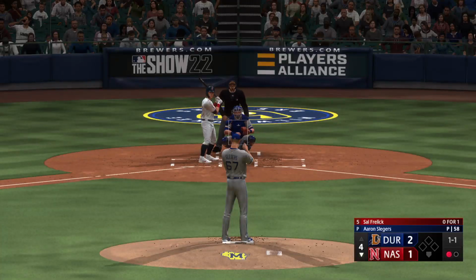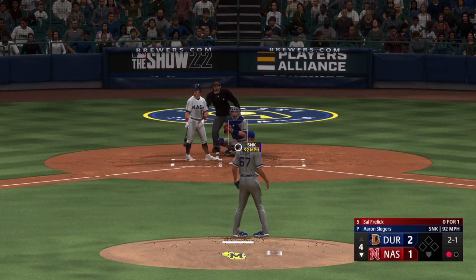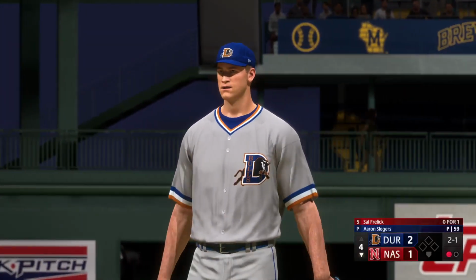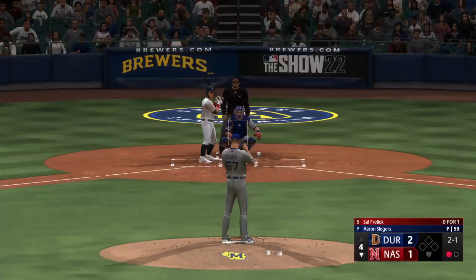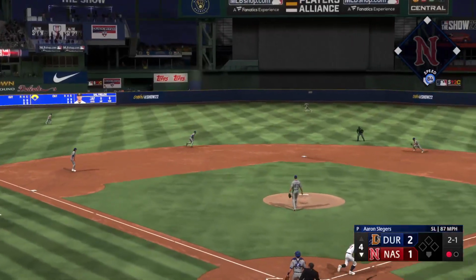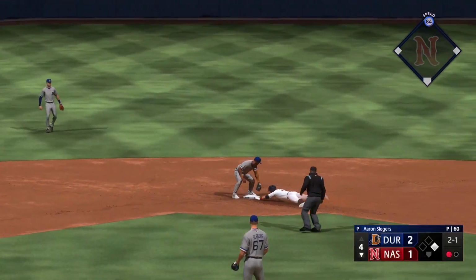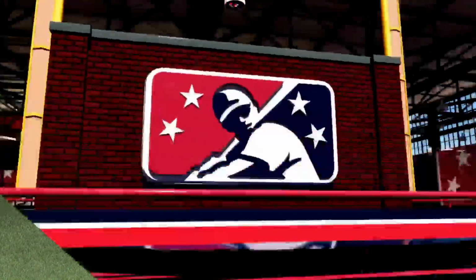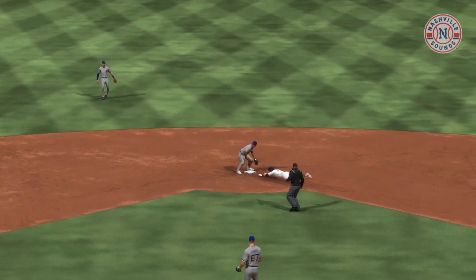Next to hit, Sal Frelick. Left-hand hitter waits. No, that's down. Line drive, and that should be extra bases. Makes the turn and heads for second. The throw in, the tag, and they cut him down, going for two. Gotta love the hustle and the attitude there to try to stretch that single into a double, but unfortunately thrown out at second base. He was so close to being in scoring position.